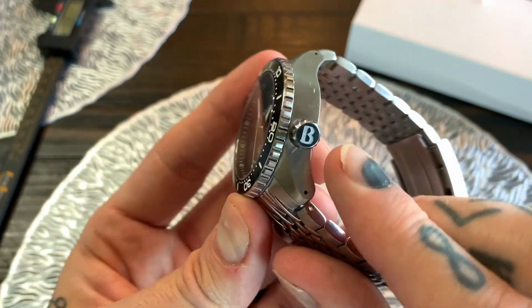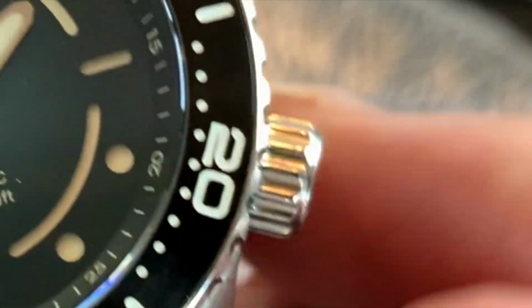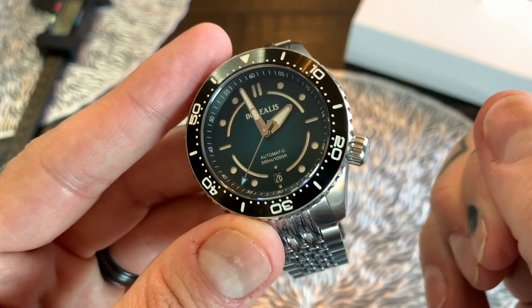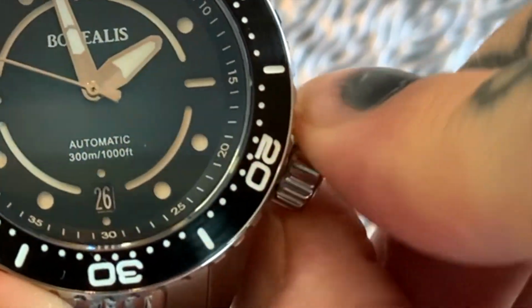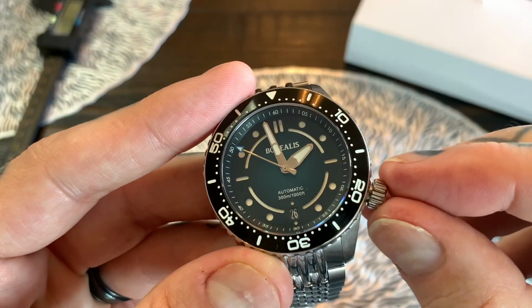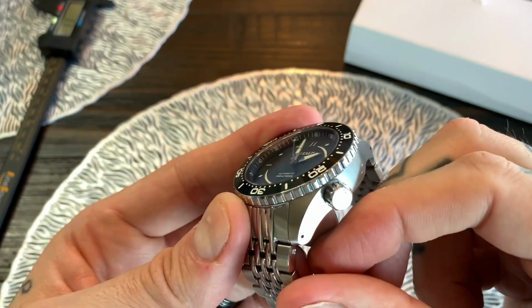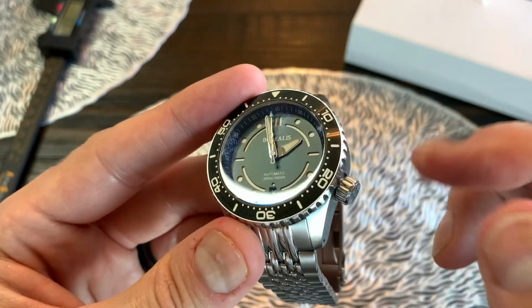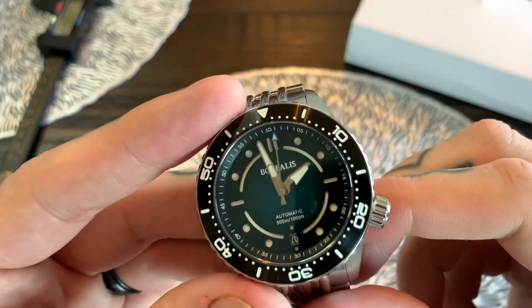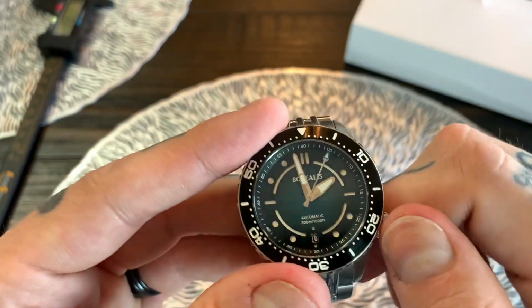Now, moving on to the crown, as you can see, it's a signed crown with a B for Borealis. It's got some big teeth on there. Now, when you turn this, it is a screw down crown, but it's only a half a turn to pop it open. So you just give it a half turn and then it pops open. To put it back, you push in and just give it a half turn and it locks in place. Now I had to check with Borealis to make sure that was right, because I've never seen a crown that just needed a half turn and not an actual screw in, but apparently it is, and once it's half turned in, it's got full water resistance.